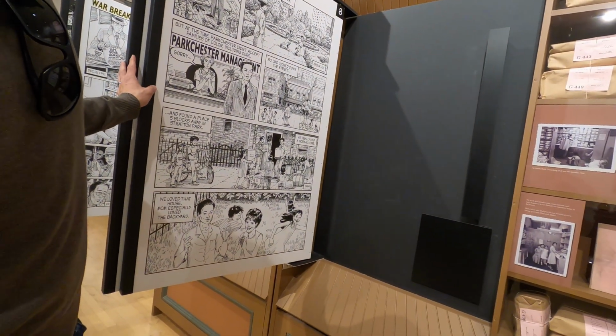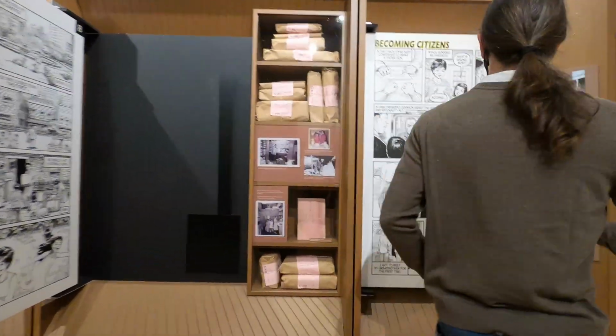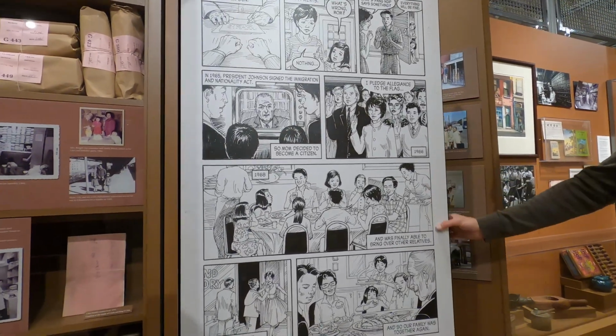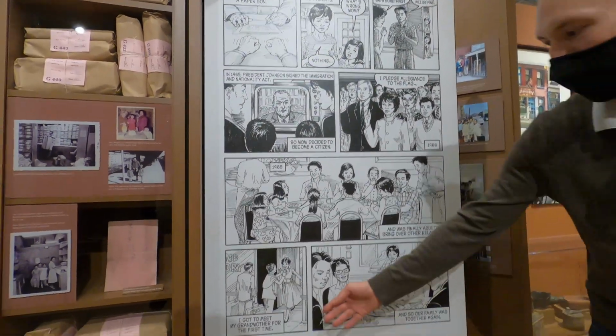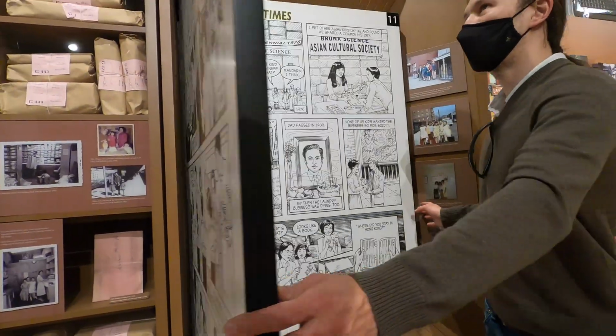And then, later after 65, the ability to travel and opening up more. So here you see in 68, folks are pledging allegiance to the flag, becoming U.S. citizens, getting to meet family first. I got to meet my grandmother for the first time because now the families are allowed to come. So this tells the whole history.